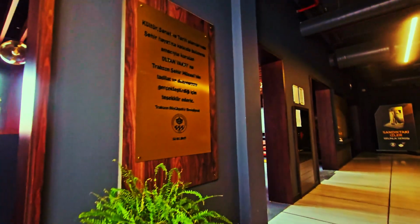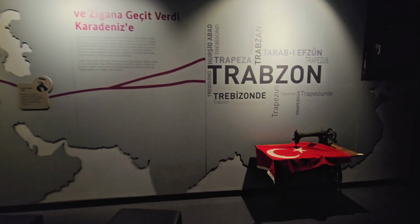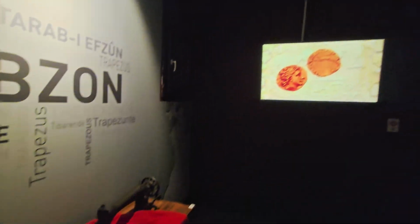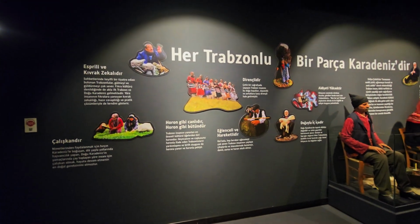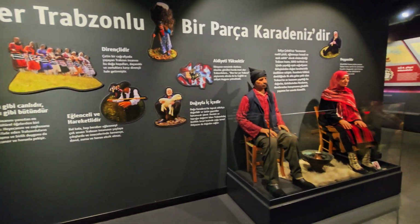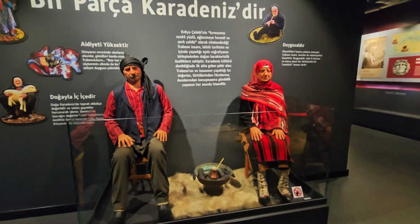This hall serves as the starting point of our journey through the museum, where we will explore various aspects of Trabzon's history, culture, and daily life. Our first stop is the ethnography section, which offers a deep dive into the everyday lives of the people of Trabzon throughout the centuries.